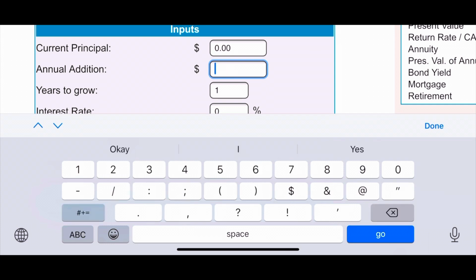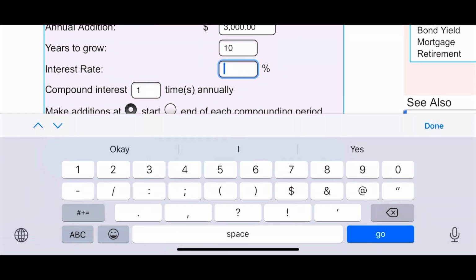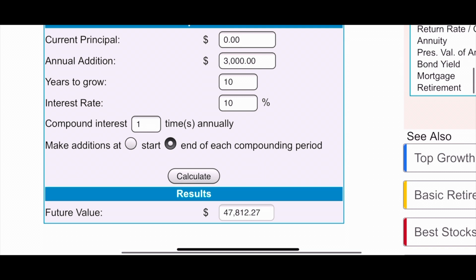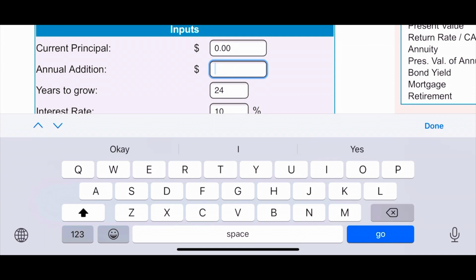Okay, guys, now let's see how much money I have lost out on because I did not know about this account in 2011. For example purposes, let's just pretend that I knew about the account in 2011 and I started contributing $3,000 every year. So 10 years later, after I quit my corporate job, at an interest rate of 10%, I will have $47,812. That's quite a bit.